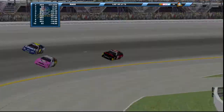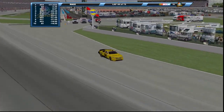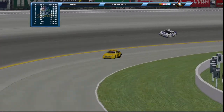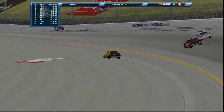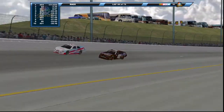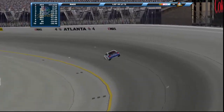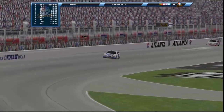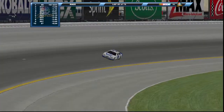Yeah, we're going to have to keep an eye on that one. As drivers are cycling in, cycling out, we are going to find out who is going to be leading in relation to everybody else. Jasmine Prime! Is Jasmine Prime the new leader? Yep, I knew it. I knew it.